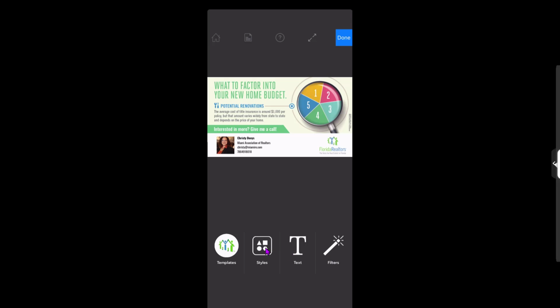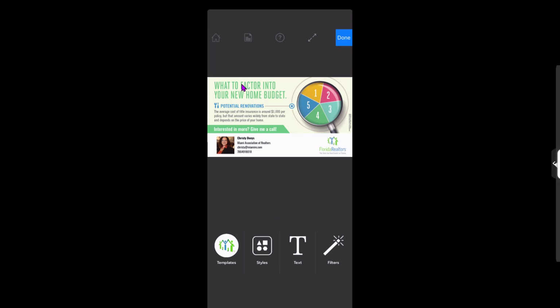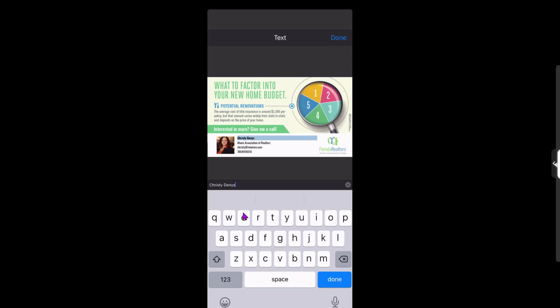You have your styles that I can click on. This we've already decided on our styles. So I'm going to tap on cancel. Our next option is our text. Now, if I wanted to change the information in my text, I can. So for example, under Christy Denny's, I want to go ahead and put in a comma and add in additional verbiage. Okay, for example, and then I'm going to click on done.